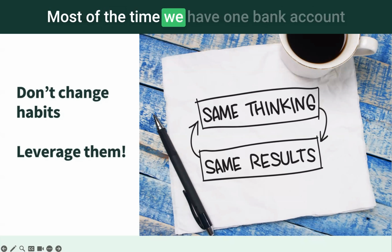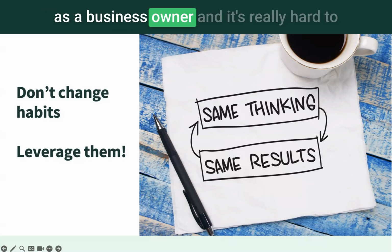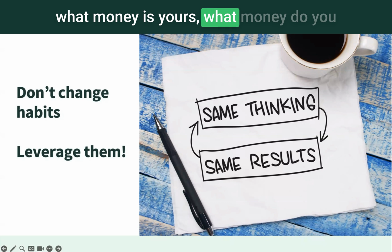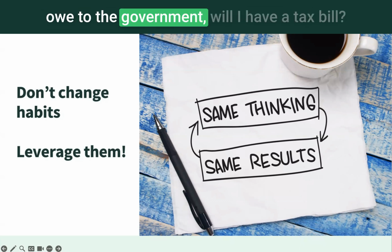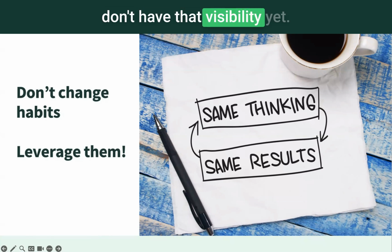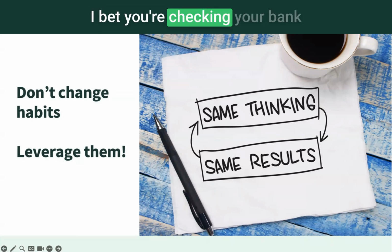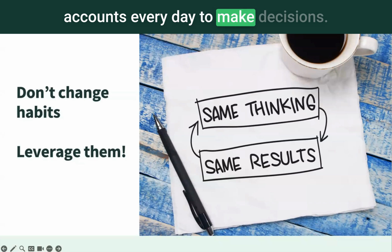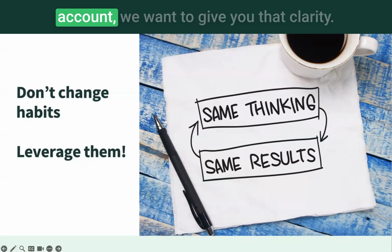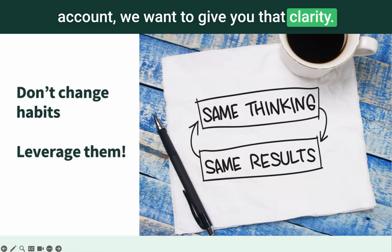Most of the time we have one bank account as a business owner, and it's really hard to know what's coming in, what's going out, what money is yours, what money do you owe to the government, will I have a tax bill, all of those things. You don't have that visibility. Yet I bet you're checking your bank accounts every day to make decisions. And so with the habit of checking your bank account, we want to give you that clarity.